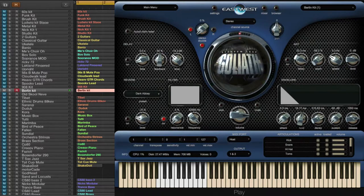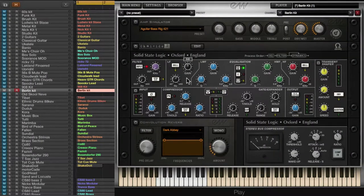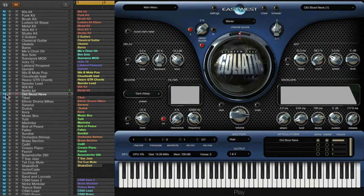Now, granted, I'm adding just ever so slightly. Oh, actually, no, I'm not. I'm not using any effects. That's just the kit by itself. Listen to that. Now, one thing I really love is they include this library in their electronic drum kits called Old School Neve. It's a giant collection of electronic drum kits that were run through an old Neve. So they all just sound amazing. And adding these in on your electronic productions, they'll stand out, guaranteed.